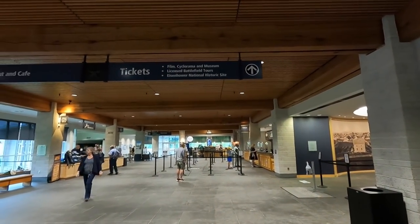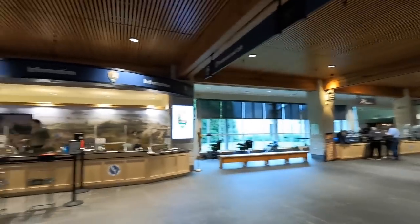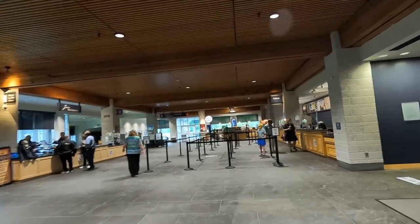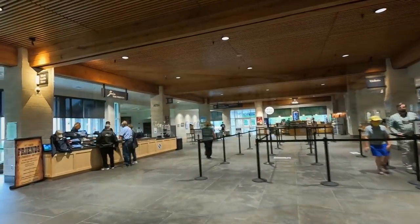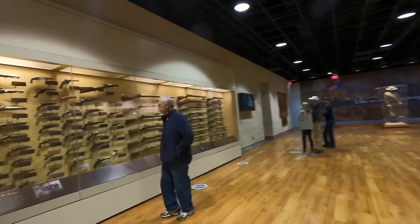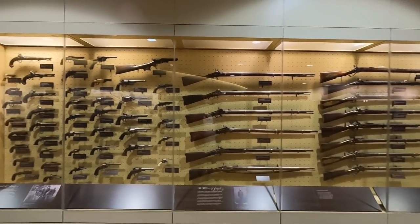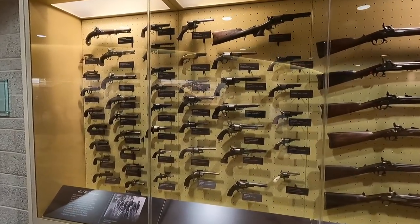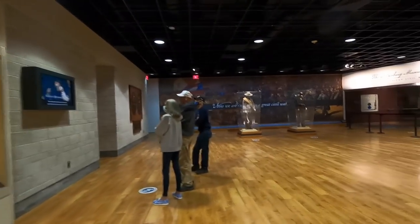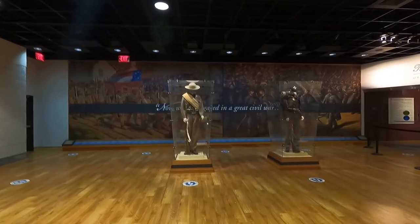Okay, I've got to get a ticket. They've got movies, you can either just see the museum, but I can't film any of the movies or anything like that, so I'm just going to get a general admission ticket. $10 for general admission. Wow, look at all the old guns. Massive history. Battles that went on here, the battlefields, north and the south. Pretty cool.